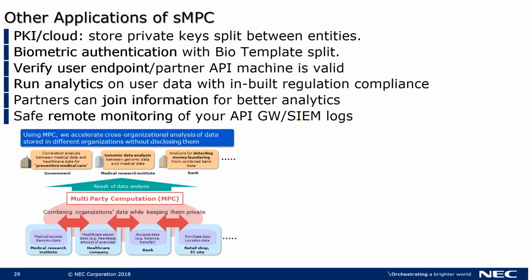So the kinds of things you can do, just to recap, you can do private key signatures where the private key itself is split between 2 or 3 computers. You can do biometric authentication. You can verify your partners in an API transaction, okay, if they change their computer or operating system or anything. You can run analytics. That may sound like a not sexy application, but doing monitoring of the other party in an API transaction is quite useful because there's continuously more and more APIs, and the big problem about APIs is that it's just computers.